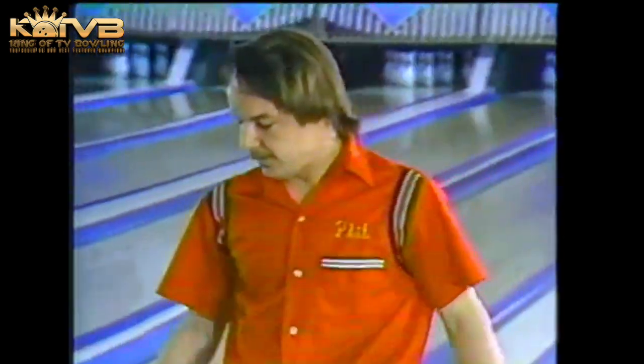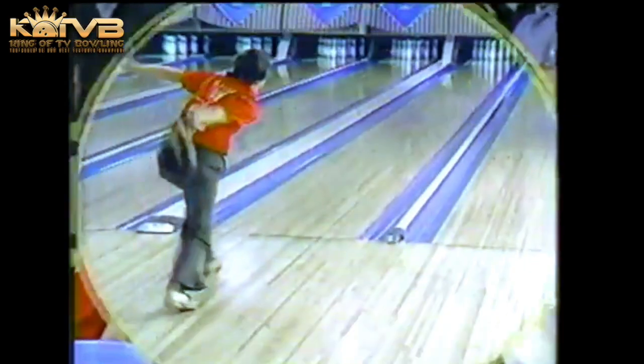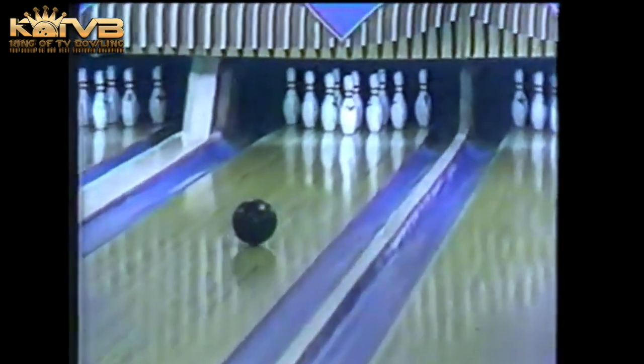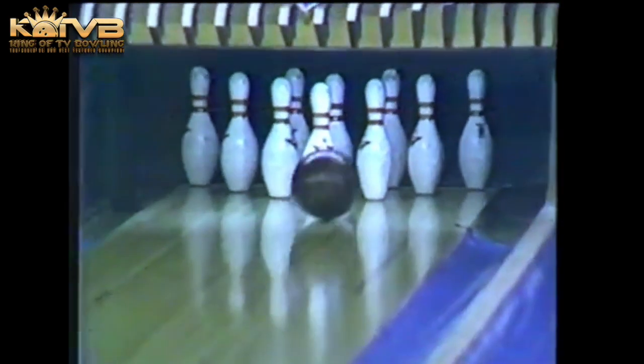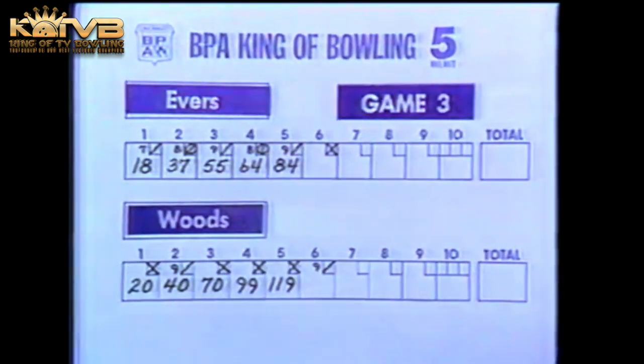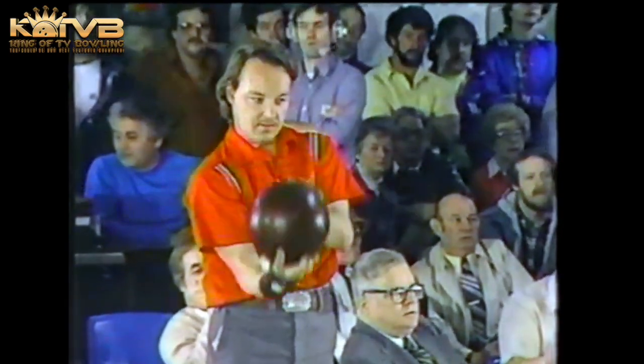There you go. There's the solid strike. First good shot that Phil's made this whole game. Right over the 15th board, a little more speed. Delay roll, perfect. Through the pocket, 10 pins in the pit. Phil Evers is not out of it, but he is down, and he has to fill him up with strikes to get back in this match. Well, he did that last week.